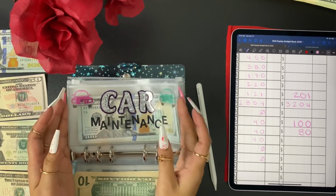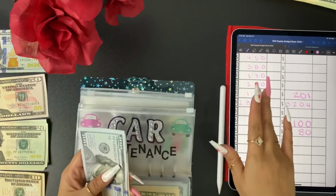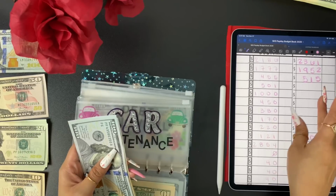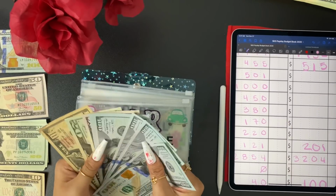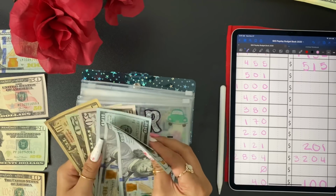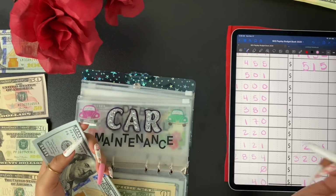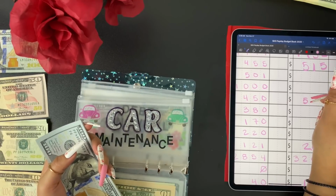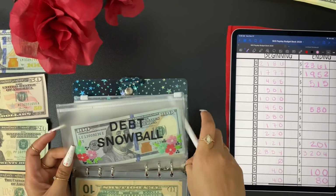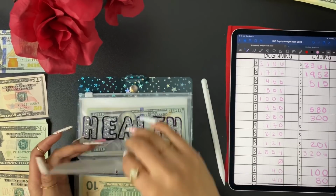Car maintenance. We started the month at $450. So we now have 100, 2, 3, for 500, 550, 570, 580. Debt snowball, we started the month at 380, but I did make a payment, so we stuffed 300 this month.